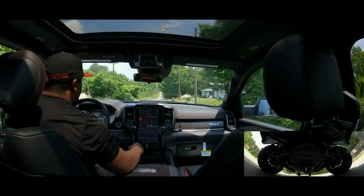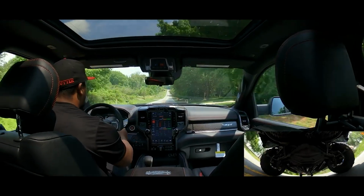Now the Ram TRX is a great vehicle to drive. I mean, there's like no other factory pickup truck that you can get that is as crazy to drive as this truck is. The sound, the power. But I wish I could say quality, but I can't.